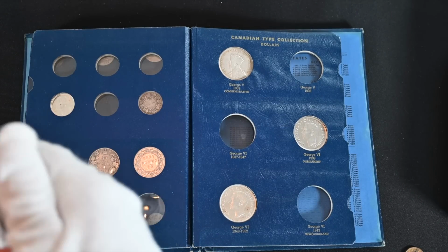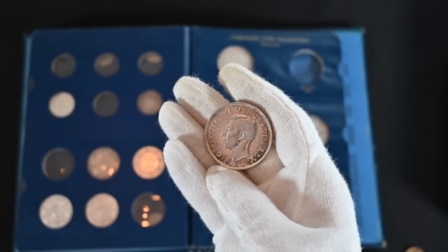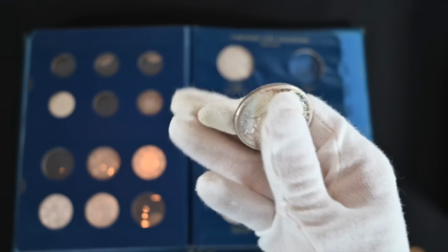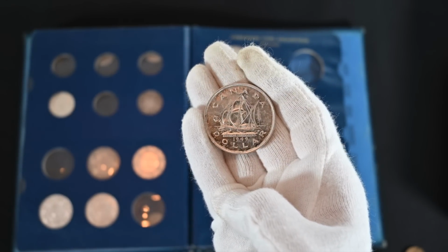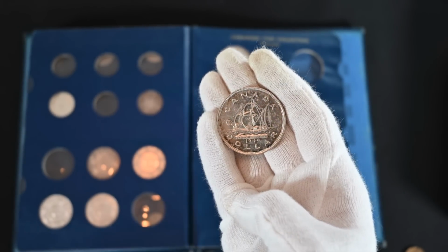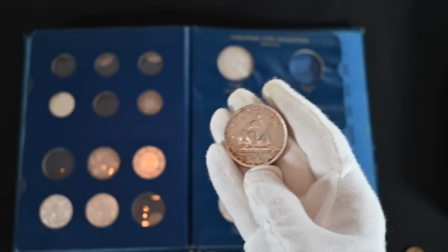But one of my favorite coins, one of my absolute favorite coins in this entire album is this Newfoundland commemorative coin from 1949. And that is because it has this incredible nautical theme, this beautiful ship, gorgeous coin. That is a spectacular, iconic coin from 1949 that I am super proud to have in my collection.